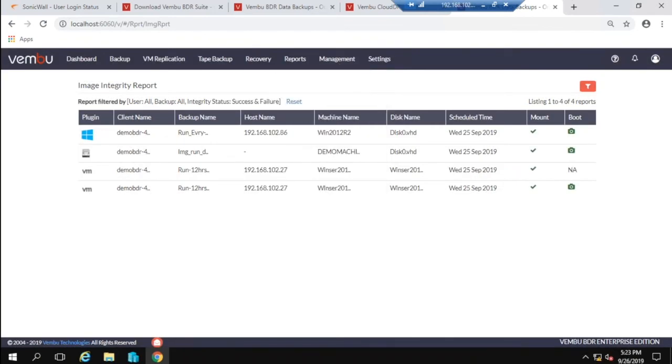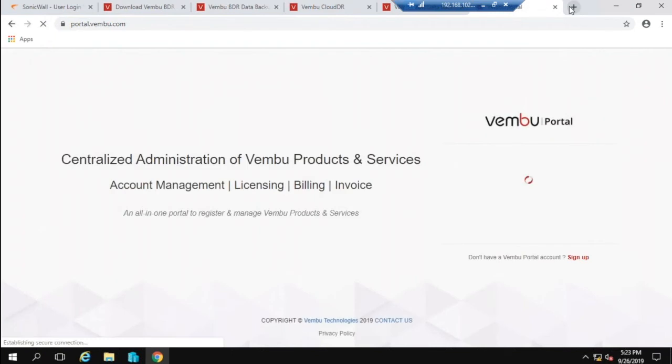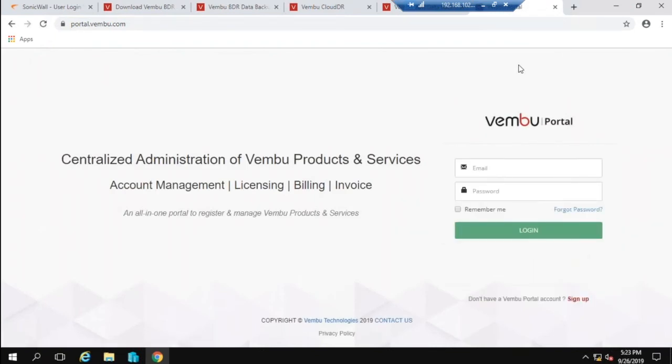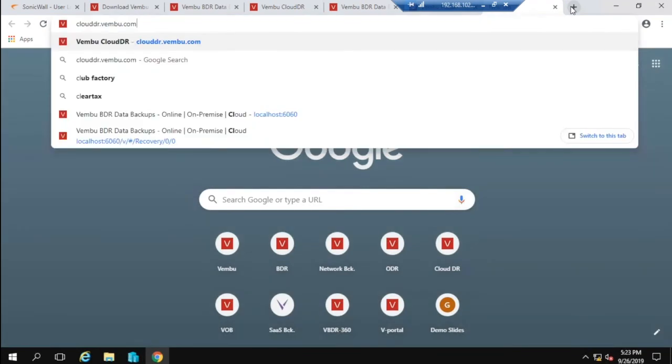explore. Okay, so coming to hybrid deployment, setting up a hybrid deployment is very easy with Vembu. For this, you need to create a Vembu portal account. So just go to portal.vembu.com. Firstly you need to create a Vembu portal account. Once the portal account is created, you can sign up for the Vembu Cloud DR. So to sign up for Vembu Cloud DR, you can just log into clouddr.vembu.com.